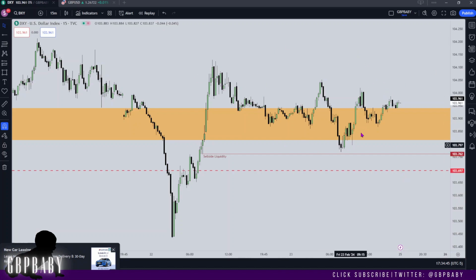So all of this now that we're seeing, this back and forth price action throughout Friday, I do believe this is simply consolidation. And I'd like to think that in the new week, we can come down, create the low, and start hunting for buy stops after that.